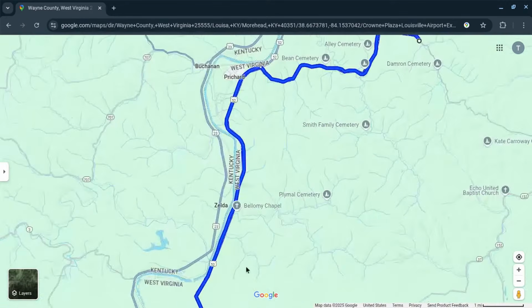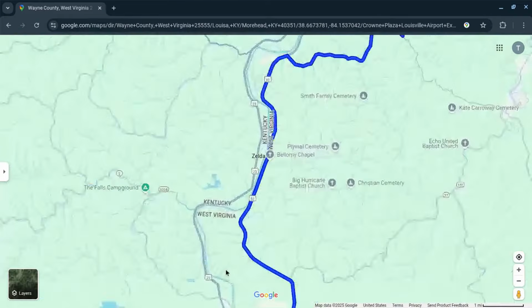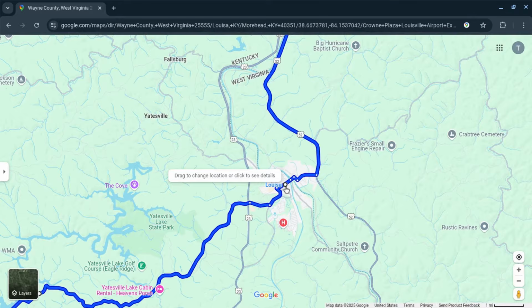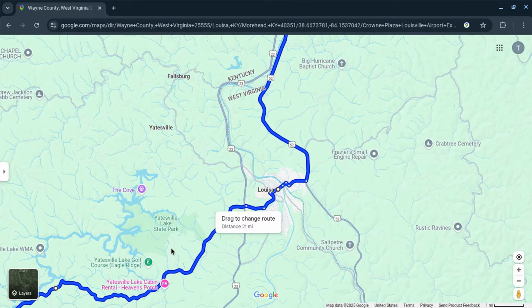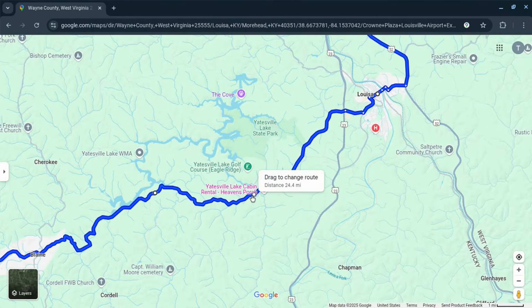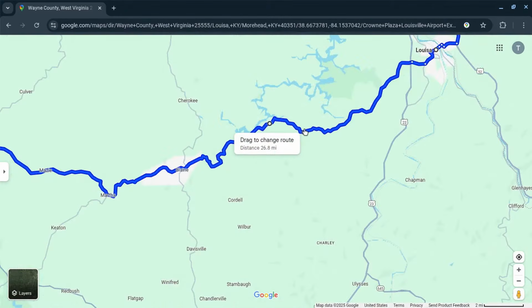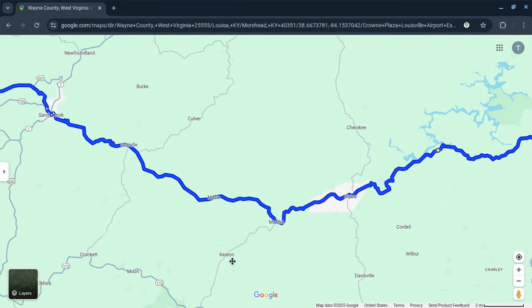So following back along the river here, I ended up crossing down in Louisa and then heading back up into the mountains from here. This drive was so much fun. It was up and down, and so you'd climb up and get to the top of a ridge, and then you'd twisty your way back down to a valley, and you'd scoot along the valley, and then it would be up again, and it was just a whole lot of that.